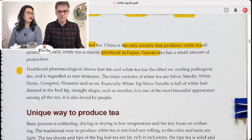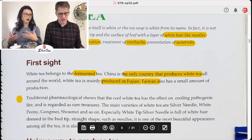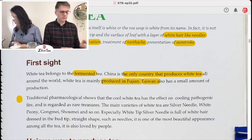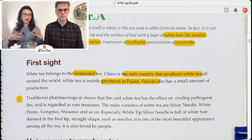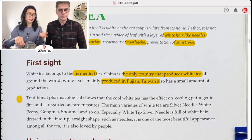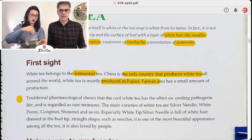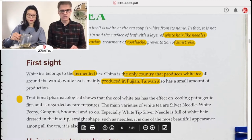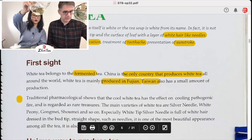So like you mentioned, this is out-of-date information, as now more people and more countries are trying to make white teas. And also in China, tea-making exchange between different regions is getting more popular too. That's right. But the main production, talking about quantity, was in Fujian. So if you see a white tea from Yunnan or from some other region, don't be alarmed.